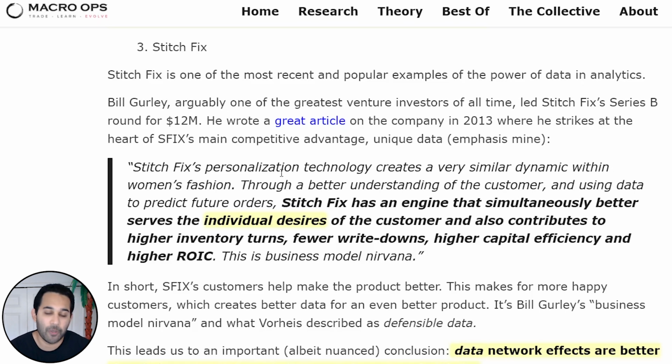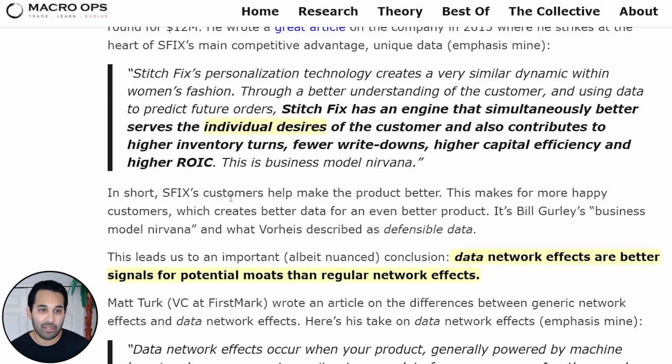So he said Stitch Fix's personalization technology creates a very similar dynamic within women's fashion. Through a better understanding of the customer and using data to predict future orders, Stitch Fix has an engine that simultaneously better serves the individual desires of the customer and also contributes to higher inventory turns, fewer write-downs, and higher capital efficiency and higher ROIC, which is return on invested capital. This is business model nirvana. So summing that up, basically Stitch Fix's customers help them make the product better. And they're using all this data and the insights to keep improving the product, which makes their customers happy and brings in more customers. And it's a virtuous cycle.